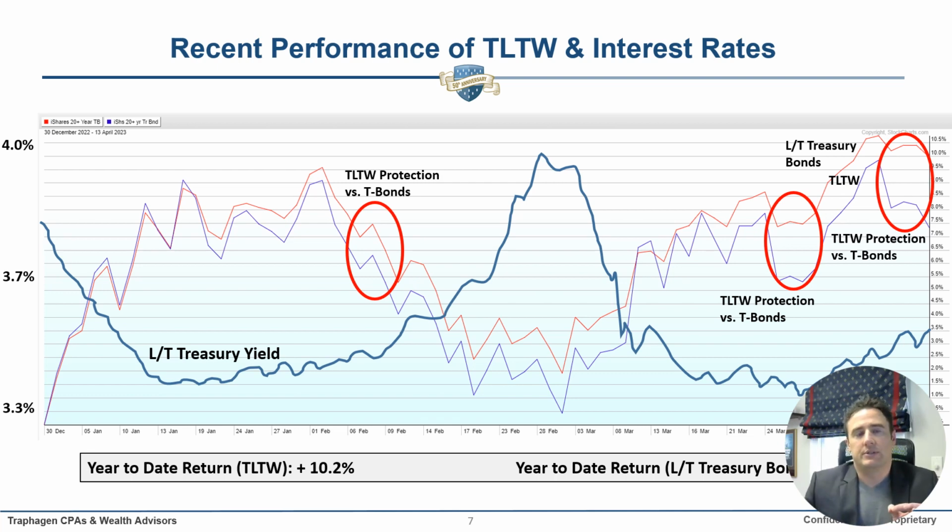Now, what I want you to notice is these other lines, the thinner lines, the purple and the red. The red line is TLTW, the strategy or the fund that we just talked about. The thin purple line is TLT, which is just owning the long-term bonds, no options. The red line, TLTW, the strategy we just went over, is owning the bonds and selling the options. What you'll notice is both of those vehicles will go down if interest rates go up. This thick line in the middle of the chart is interest rates going up, and because of that, both our strategy, TLTW, and just bonds overall will come down in value.